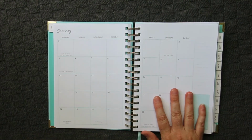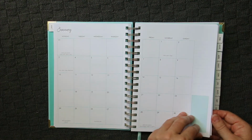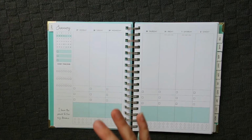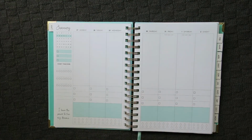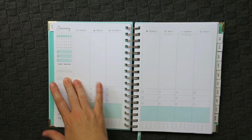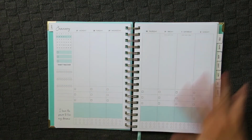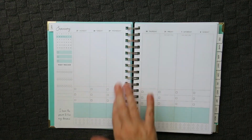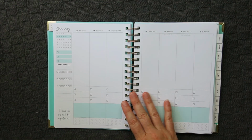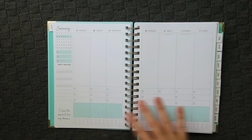So we have a monthly calendar that spans across the full width of the planner, and then the weekly breakdown pages. I really like that they've given this spread a great deal of thought. We have a little calendar, habit trackers, and even a place to mark off your water intake. While this whole planner is compact, these pages really seem to have plenty of space to write out appointments and tasks, and then we have enough weekly spreads to get you through the month.